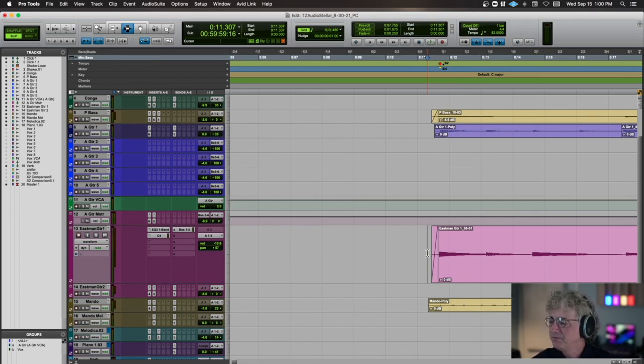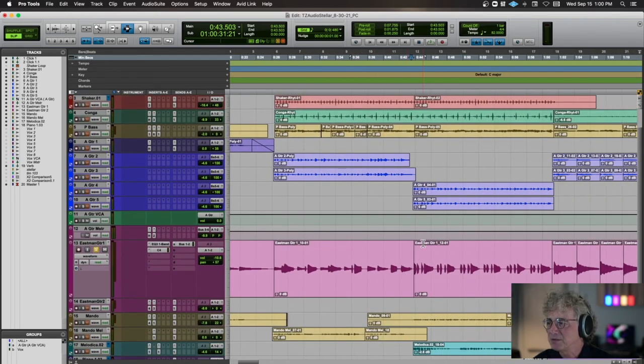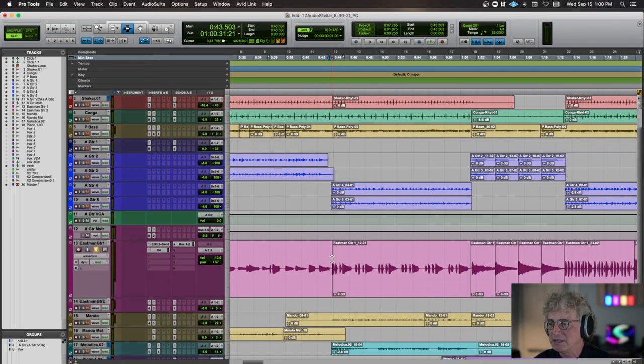Here we go. So we'll take it from the bridge because there seems to be a little bit more activity there, or from the B section. And then we'll play it without the EQ, and then with the EQ and the compression. Now with the EQ and compression.